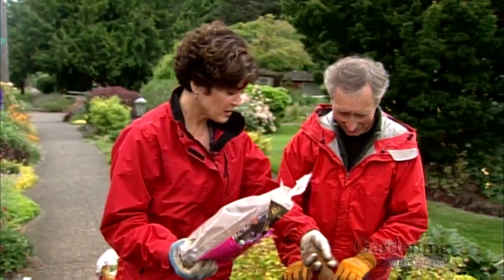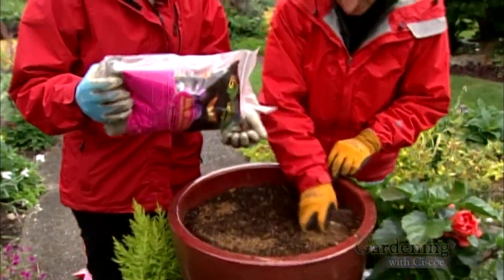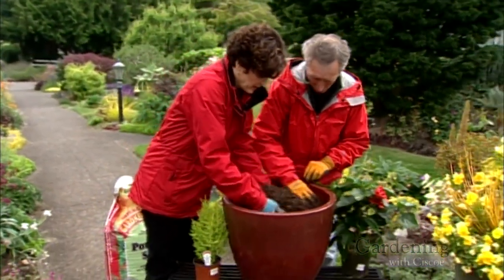Every good pot, you've got to start off with a little fertilizer, some good organic fertilizer in there. And we want this baby to keep going all summer. This will hold it 6 weeks, and then we'll probably have to put a little bit more in it. So dig that in.